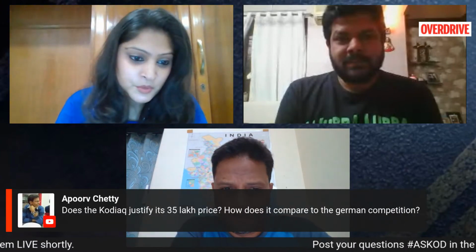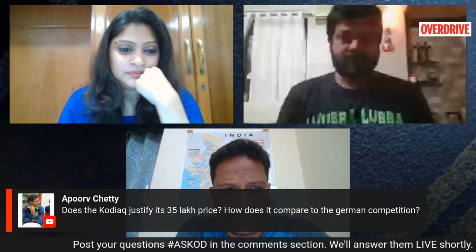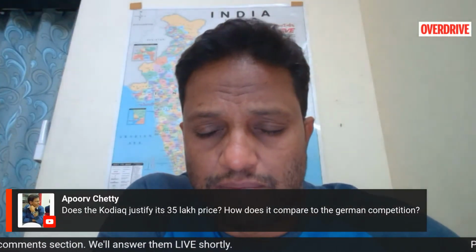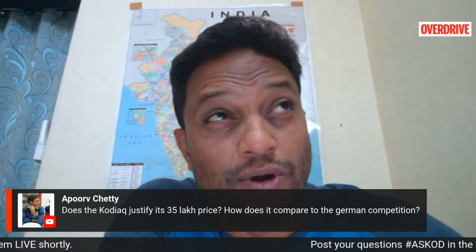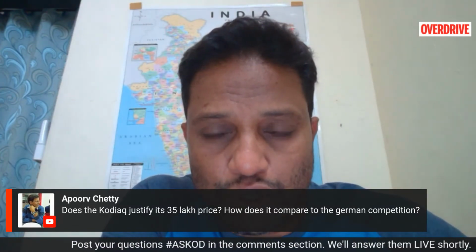But one more from Apurv. Does the Kodiaq justify its 35 lakh price? How does it compare to the German competition? Apurv, you can't really compare the Skodas to the German competition. Again, there is not much competition at this point in time, apart from the Taycan Tiguan. Again, I keep forgetting the names. I keep mixing them up. They're both good options in either case.